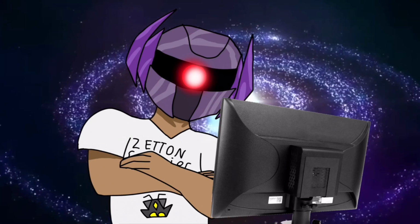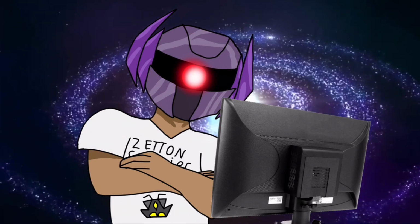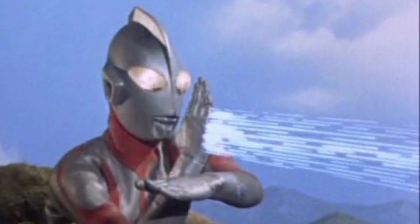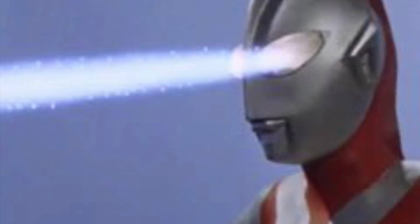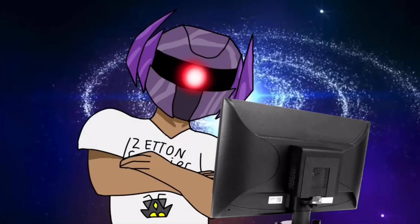Anyways, now abilities. Ultraman, the original one, uses hand-to-hand combat and karate and stuff like that. And sometimes he can use plasma beams or use Ultra Cutters by doing some hand movements. Power Rangers, on the other hand, do not use any of these.